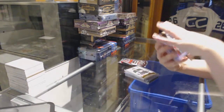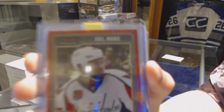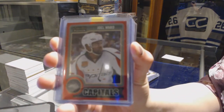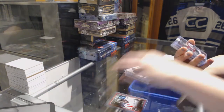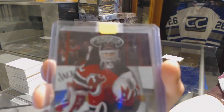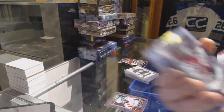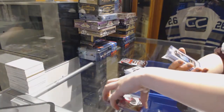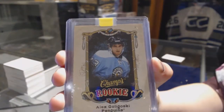We've got a red prism from 1415 OPG Platinum for the Washington Capitals, Joel Ward. We've got a 1011 certified number to 999 for the New Jersey Devils, Martin Brodeur. We've got a Champs rookie for the Pittsburgh Penguins, Alex Goligoski.